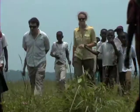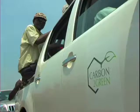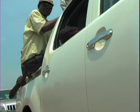People come and see us, they see our vehicle go up and down the highway as we're looking for land that is suitable for our plantations. And literally, people jump on the truck. They want work, they beg for work.